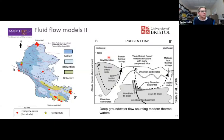The modern system: this is a broad cross section of the sketch that was presented by John Gunn in 2006. The modern hydrogeology that John has sampled, waters across the platform, suggests that there's topographic flow from the high area to the west of the carbonate of the Derbyshire Platform, and through this plastic basin and up to give us the Buxton thermal spring, and then also down this convection through the Bakewell fault zone up to the Matlock spring.